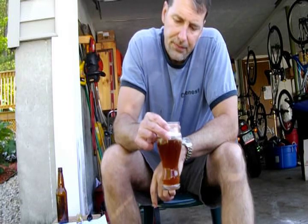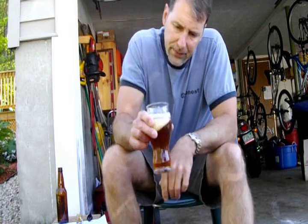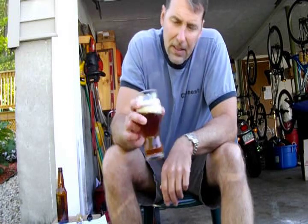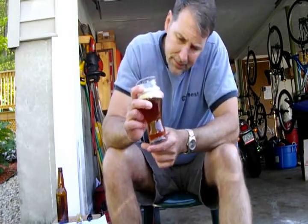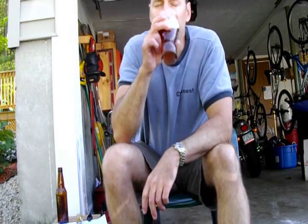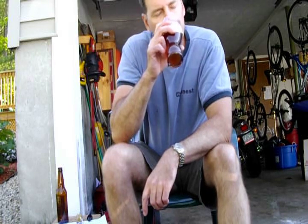Nice tight pillowy head, and I do get lacing, significant lacing. Kind of reminds me of the head and lacing that I got on mine, except I think mine was a little more murky, cloudy, and a little darker. But I picked up no hop aroma on mine at all. Very faint. It's very good.